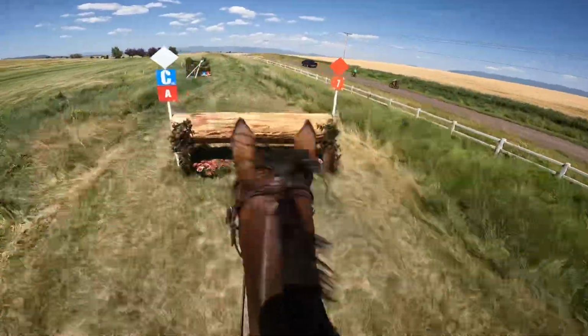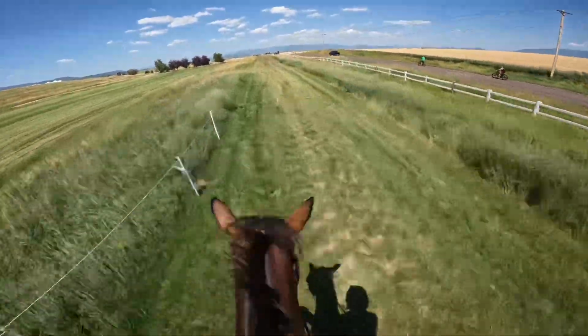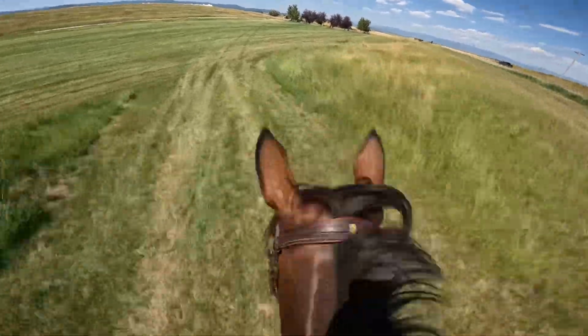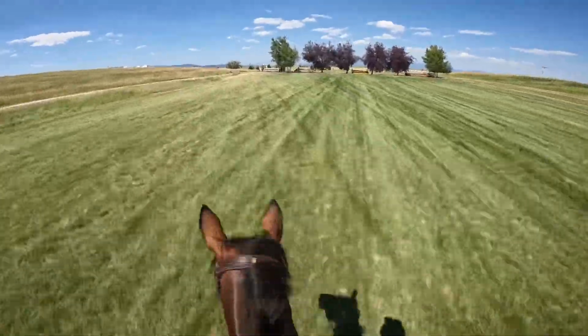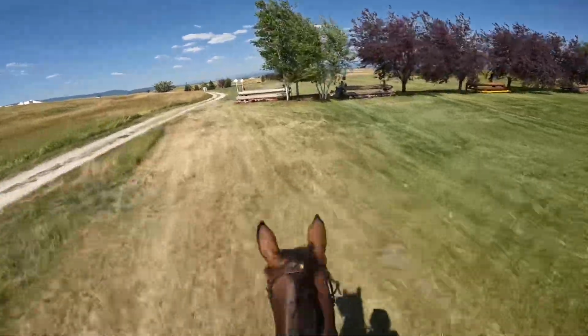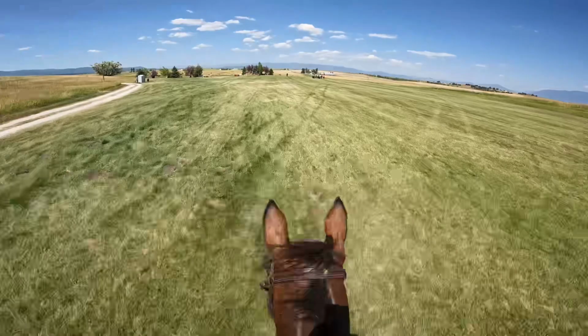And she's just feeling really game, really confident, super exciting. We hadn't even gotten to go at the intermediate level since March, and this is now middle of July. She's only gotten to do one cross-country run since March, and that was in June, and that was just a prelim run. So we're still pretty new to this level. And she was just feeling awesome.